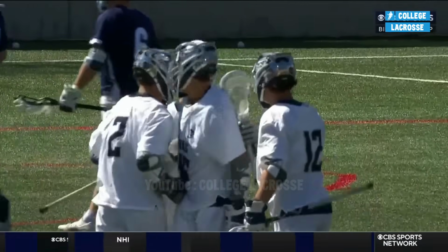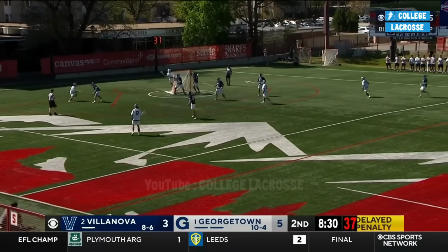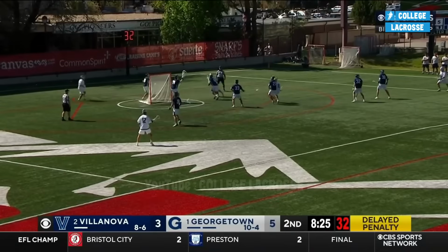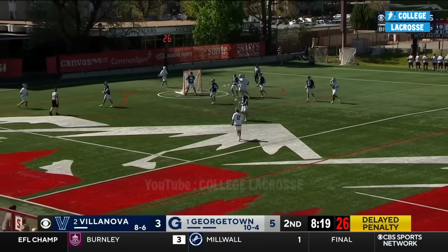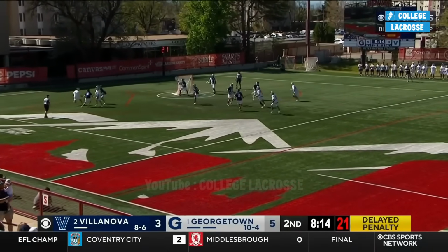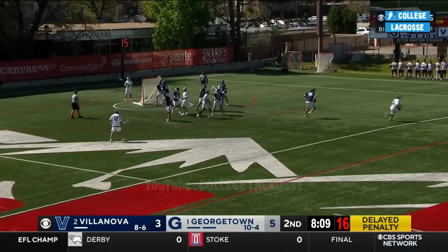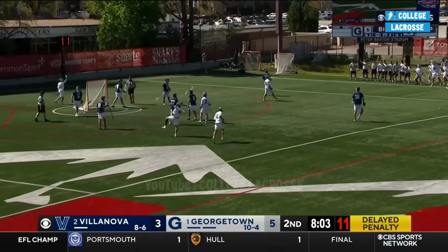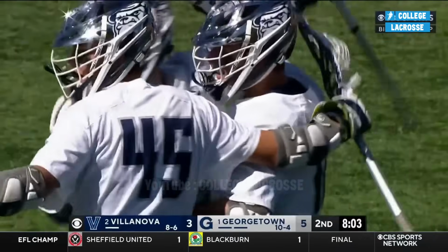The efficiency right now of this Georgetown offense. Villanova was offsides. Now that player will run back on. Might as well stay on if you're offsides and try and turn this ball over. Here's Goldberg in front. Nothing there for Bayman. Packs it out, and now Goldberg again. Shot clock at 21. Delayed penalty coming. Goldberg in front, shot, score! Paid off by Jack Ransom.